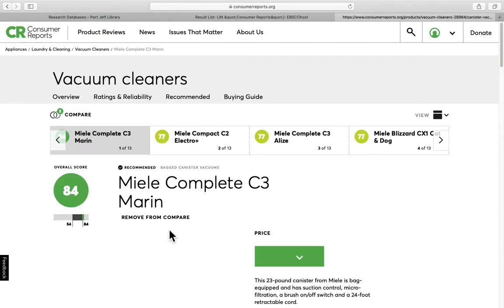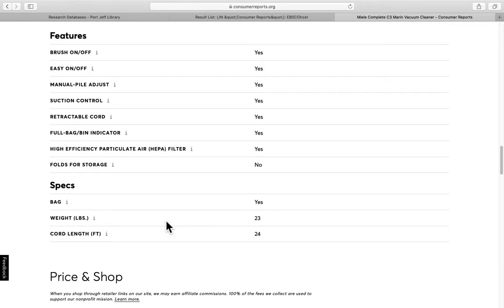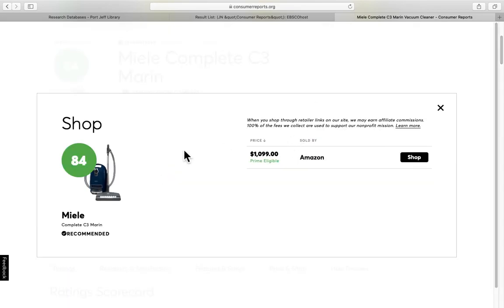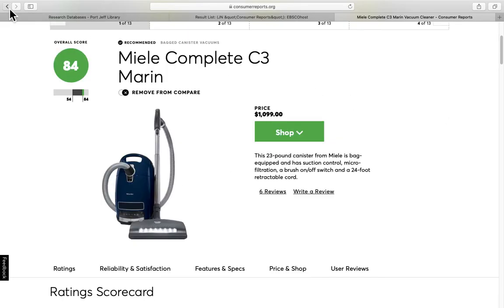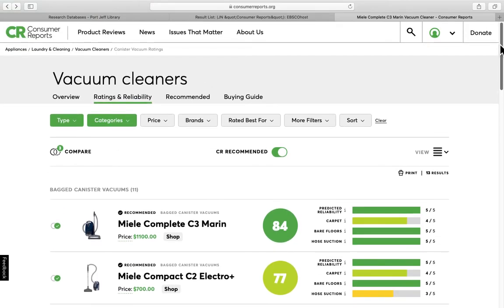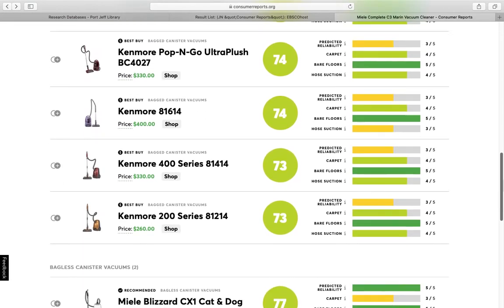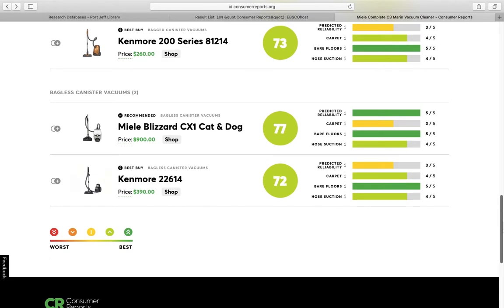If you click on shop, it will take you to that page where you can then shop for that model via the vendor that they have here. So it's sold by Amazon. So let's just go back a little bit. So the ratings, you can see the scores here. It's nicely laid out to make it easy to get all that information.